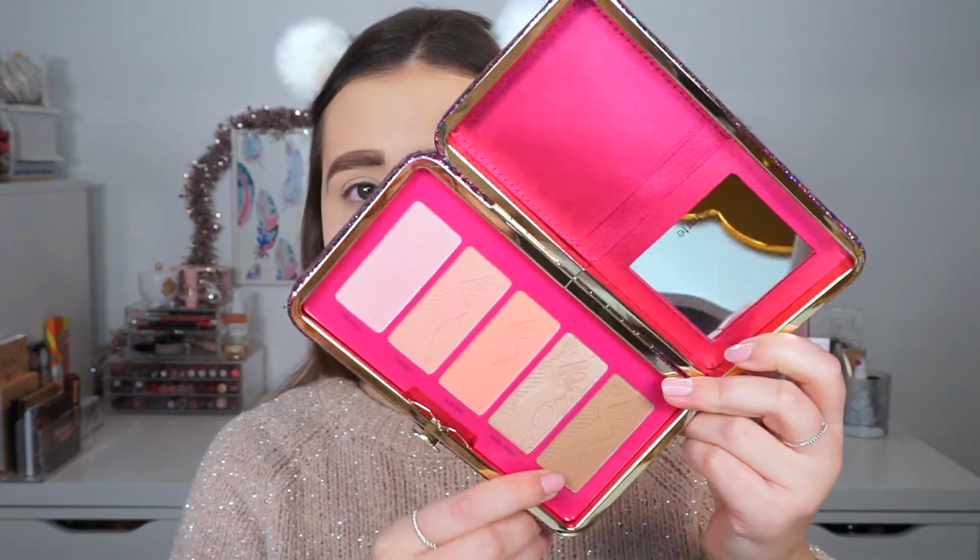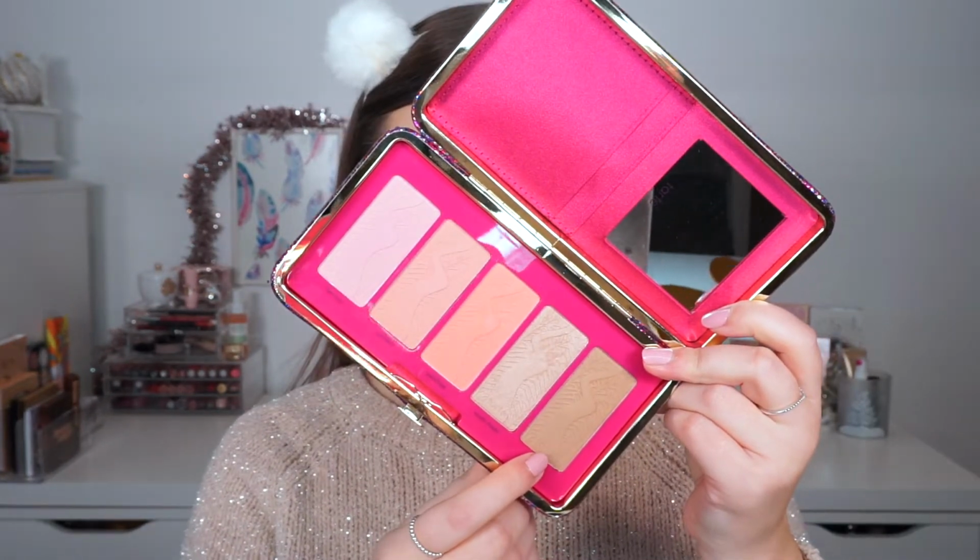So this is what the packaging looks like. It's very bulky, but that is because the idea is that you can use this as a clutch. But these are the shades that come in the palette. So what I'm going to do is use this one right here, which is called Tan Lines, which is a beautiful contour shade, and I'm going to use that to chisel out my cheekbones.